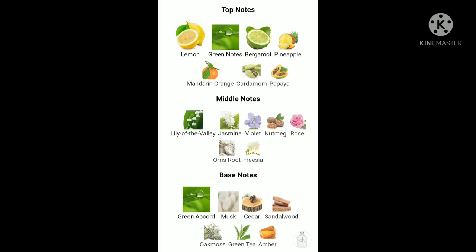I'll be here to bring you the most beautiful reviews of the most beautiful and famous international brands of perfumes, which are very much affordable in price, not very pricey, but still worth buying and very much useful at least once in your life.